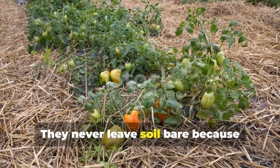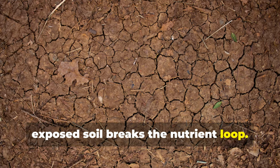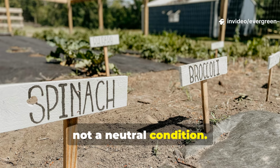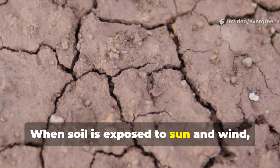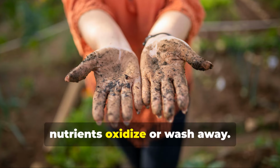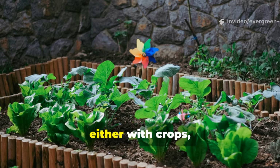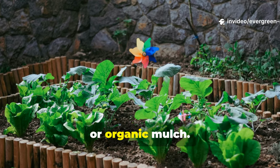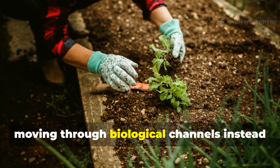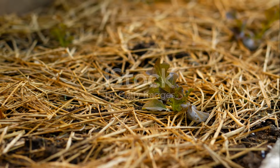With enough carbon, nitrogen becomes stable and available exactly when plants need it. They never leave soil bare because exposed soil breaks the nutrient loop. Bare soil is considered a mistake, not a neutral condition. When soil is exposed to sun and wind, microbial populations collapse and nutrients oxidize or wash away. Amish gardens are always covered, either with crops, cover plants, or organic mulch. This constant cover keeps nutrients moving through biological channels instead of escaping into the air or groundwater.